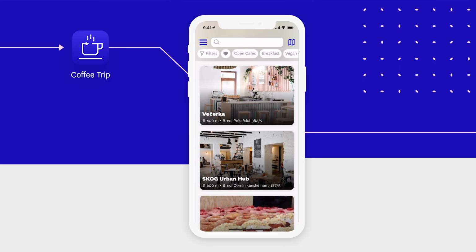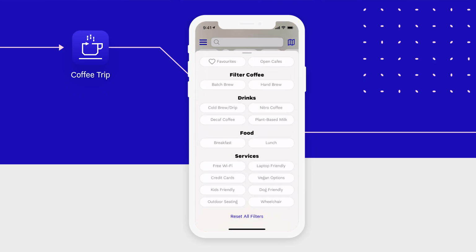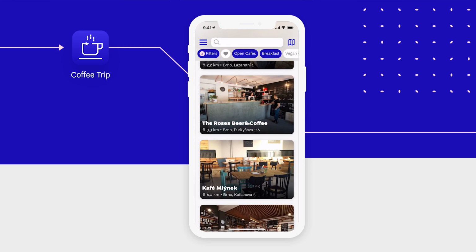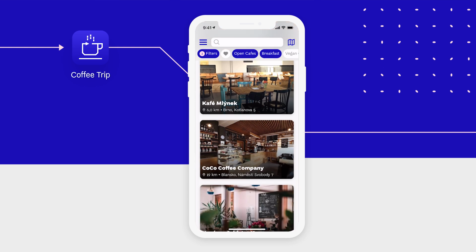Now, what's interesting is that we collect quite a lot of information from coffee shops, so you can filter based on your preferences. For example, you want to see only open cafes that serve breakfast and are kids-friendly. When you apply the filter in both views, you see only cafes that fit the criteria. There is a little warning: we don't have these details from all the shops, so the database is still building and it will probably never be 100% complete, yet we believe it makes choosing the right cafes much easier.